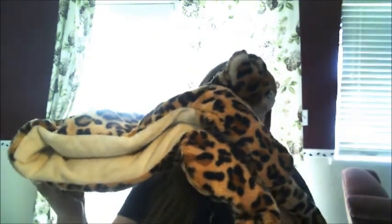It has the scented rice, but it's a cute little leopard, and it's really long, it's supposed to go around your neck. We actually don't have a microwave right now, so we can't use it for that purpose, but since I hadn't yet made my weighted blankets for the girls and the weighted pillows, we doubled it up and we've been setting it across their lap, and that is enough weight that it holds them down.